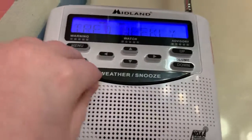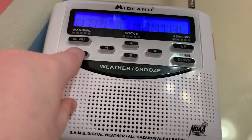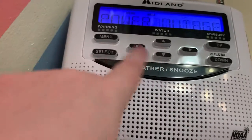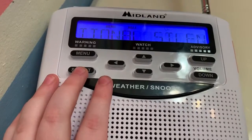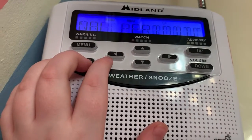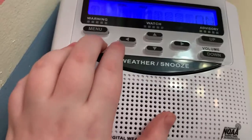Required weekly test. We have those, so I'll keep that on. It means some people are trying to test something, something's working or whatever. Required weekly test on. Power outage advisory on. National silent test, I'll just probably keep that on. National prototype test or something, on.